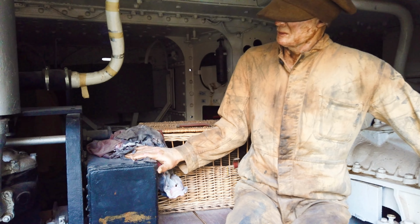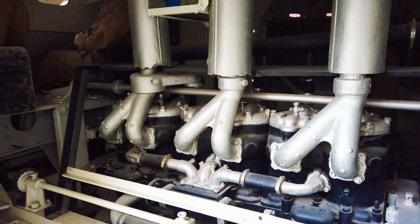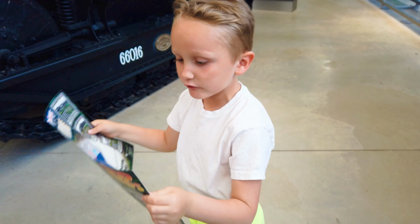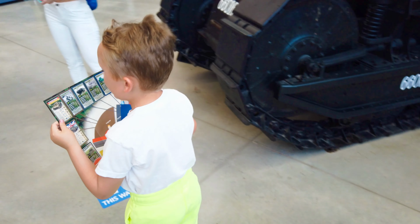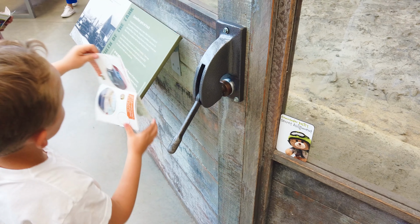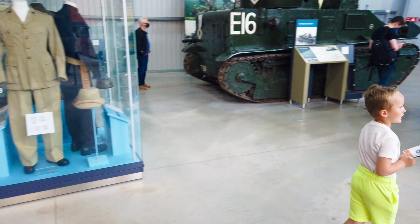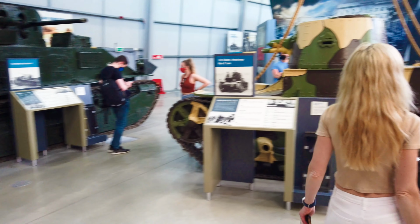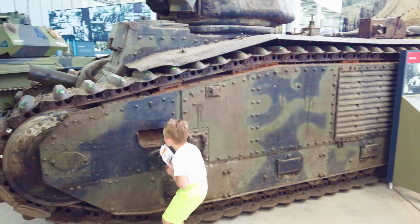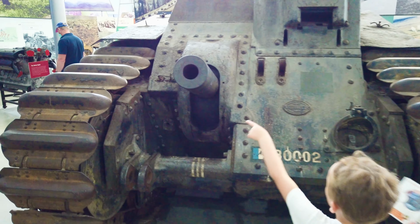Can you imagine, Maxi, how hot it must have been in here? Look, the engine is right here. You're sitting next to the engine. Must have been so hot in there. There's one small cannon there.